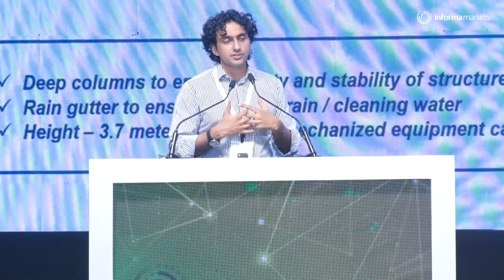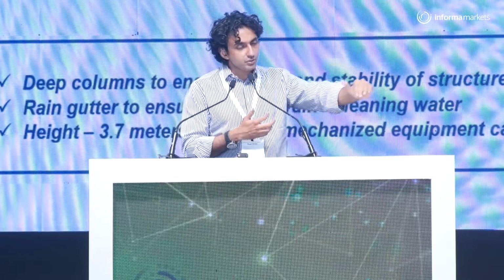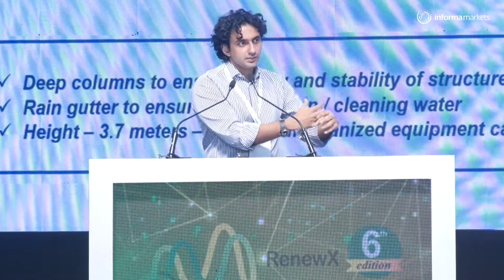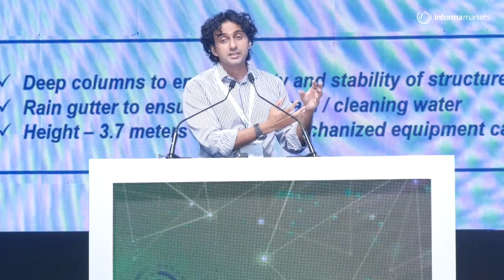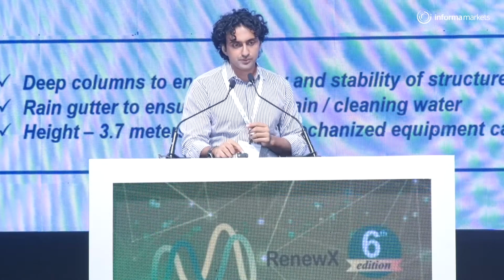So we try to create a structure whereby all the water that is used to clean the solar panels gets drained to one corner, and water harvesting is done there, and the water then accumulates, and eventually it can enhance the groundwater availability, or the water can be used for other purposes.